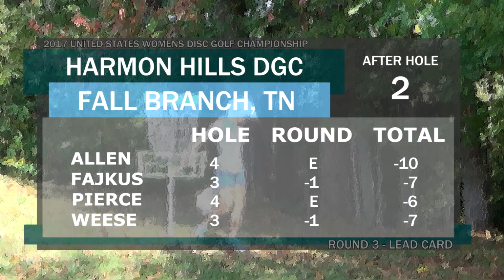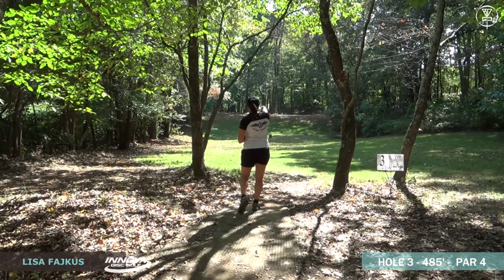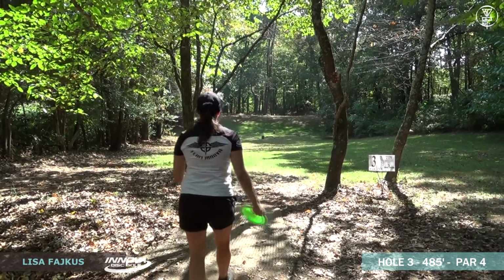And as you can see, we've got 2 birdies and 2 pars on that hole. 2 ladies are at 7 down now. Katrina's still at 10. Moving on to hole number 3. It's 485 feet. It's a par 4. This is a really long hole.